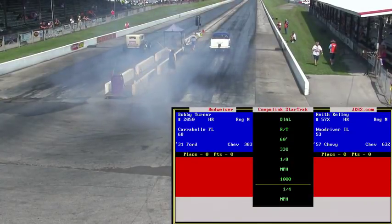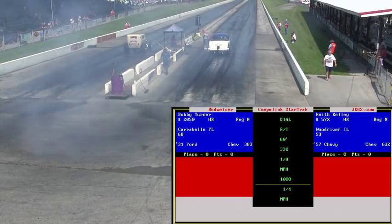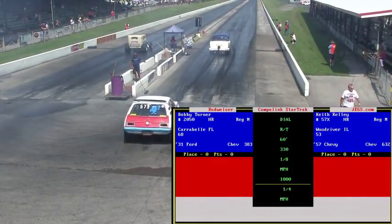Bobby Turner out of Carabel, Florida, '31 Ford Model A sedan, 383 Chevy. Keith Kelly out of Wood Driver, Illinois, '57 Chevy with a mountain motor, 632.